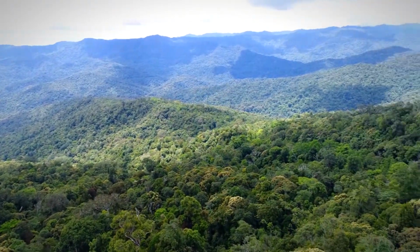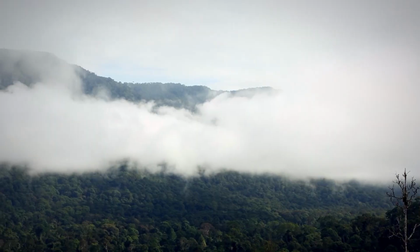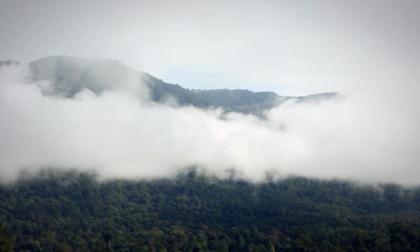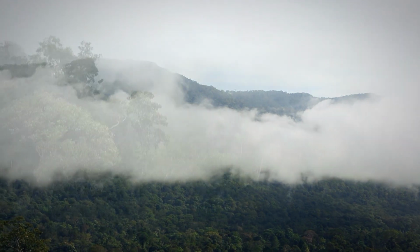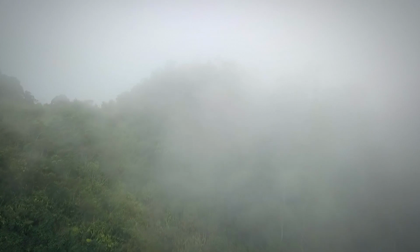The rainforest that stretches across Borneo is 140 million years old. That makes it the oldest forest in Asia. It's one of the few remaining habitats of the Borneo orangutan, Borneo elephant, East Sumatran rhinoceros, clouded leopard, horse's palm civet and the Dayak fruit bat.